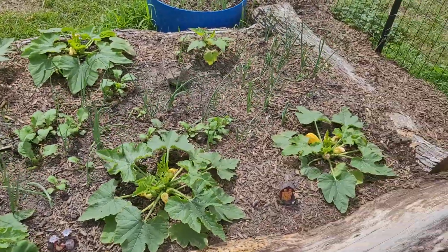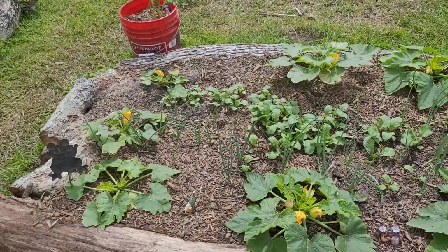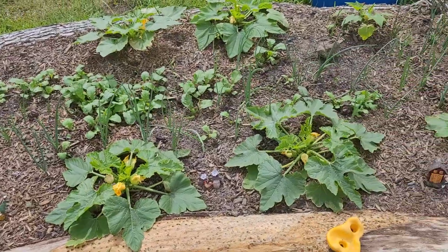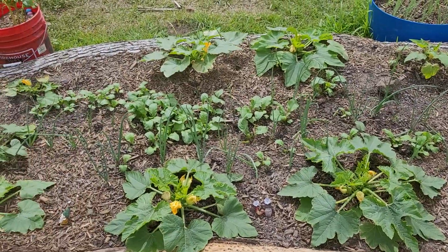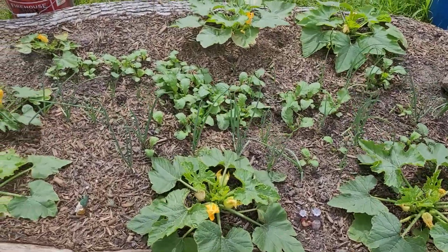So you've seen this bed a couple of times. This is our newer bed. Believe it or not, this bed is less than a month old. So it's pretty amazing just how much growth you can have in that time period. And in it we have all of our squash plants.